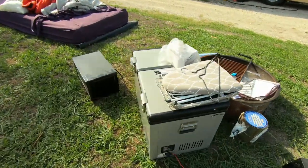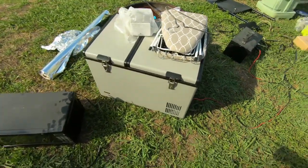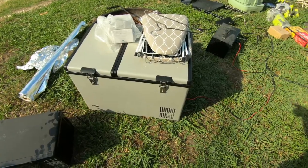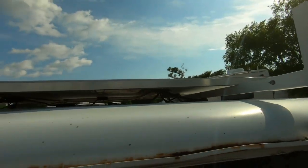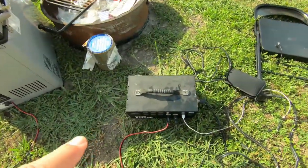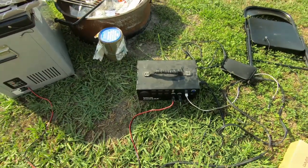If you followed a while back, I had done some testing on this last winter. It's a dual zone freezer fridge combo. Runs on 12 volts. Man, like the setup that I have, even if I didn't get any solar, which I have 400 watts up here, I could run this fridge for a day and a half just on the battery that's in the Kodiak here.